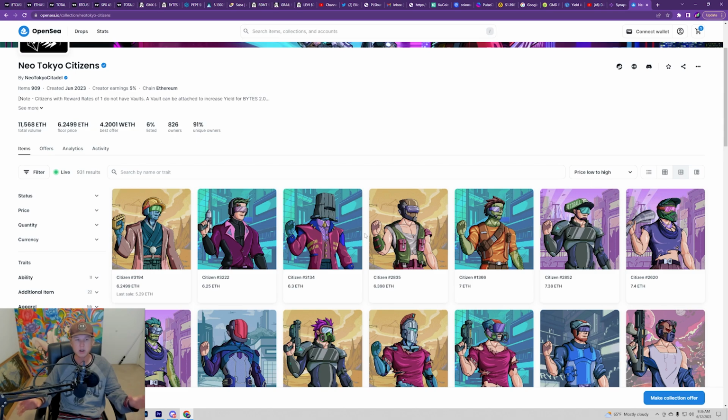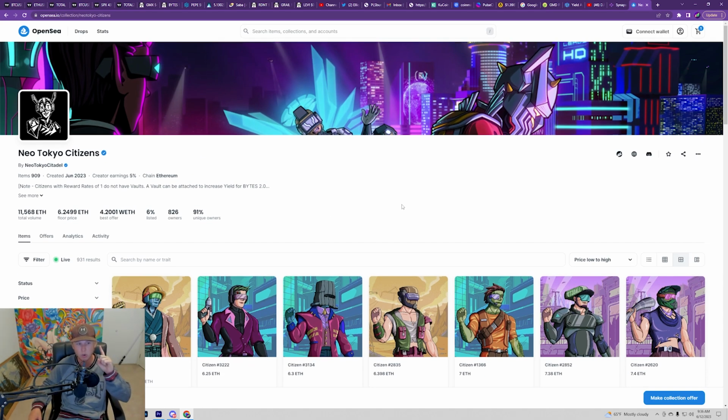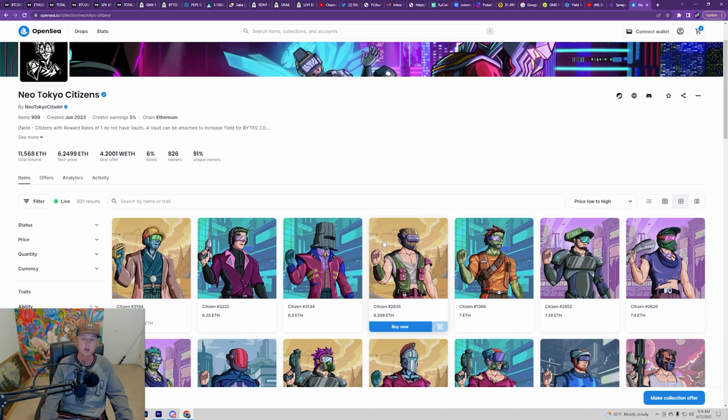And what Neo Tokyo aims to accomplish and what it aims to be is more or less just the citadel and kind of like the Illuminati, the central focus and hub of metaverse gaming in crypto, blockchain gaming, all that stuff. There's only 2,000 total Neo Tokyo citizens, and these are Season 1 citizens, meaning these are the original first edition NFTs that were ever made, and they're worth the most.